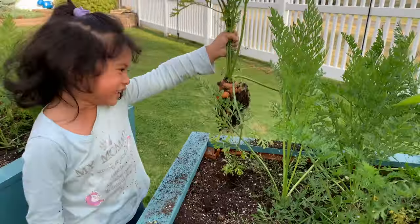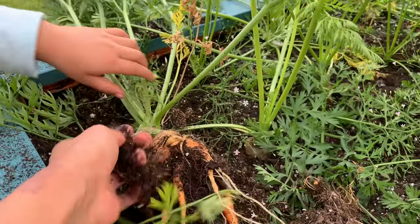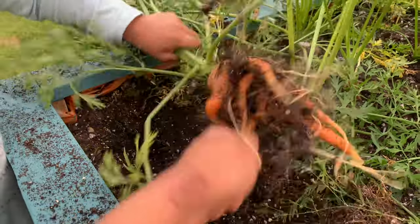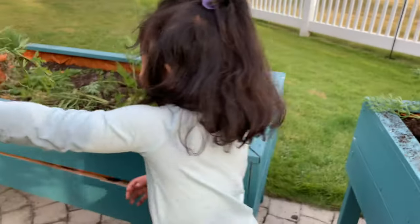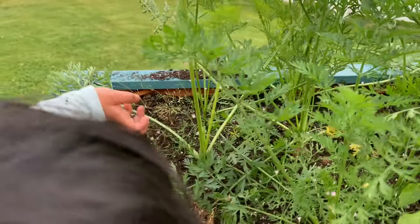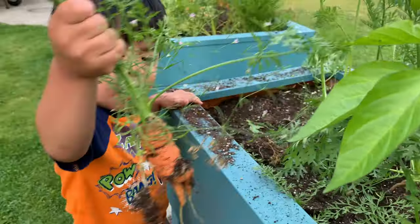Oh, wow. Chicken legs. I got a bigger chicken leg than chicken legs. Big chicken legs. Yeah, shake it. Remove the soil. Whoa! Oh my God. How about you, KG? Pick one, KG. This one, KG. Pull this. Whoa. Yeah. Pull it. Whoa!